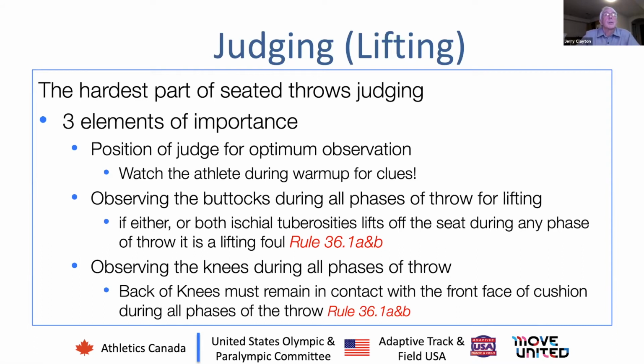So, observation position, watching the buttocks during all phases of the throw for lifting and observing the knees, because the knees, and I'll show you in a minute, it's much easier to take a look at the picture. You've got to be looking at the knees too. So how do you stand in the back, watch the buttocks, stand off to the side so you can watch the knees, and then don't forget you've got to watch the throw. It's a lot going on.